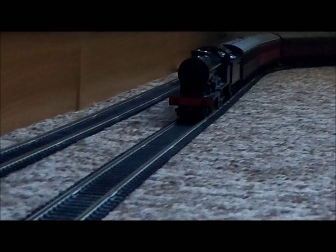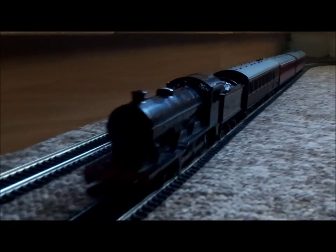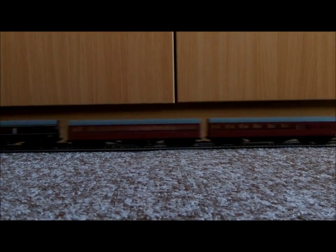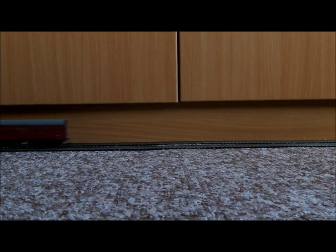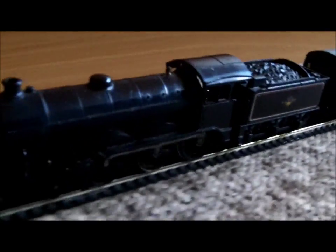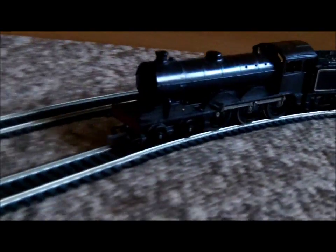Let's see her pulling this train. Of course, she's not only a model, which did have the sandpaper sound system on the wheels underneath the tender, which is now completely worn away. She also had a steam generator in there, so the steam coming out and the sound as well would have been really realistic, especially for back then, back in the 70s.